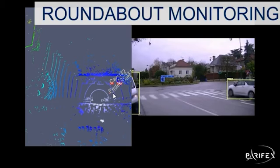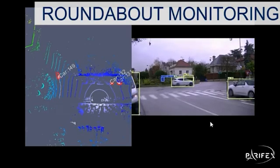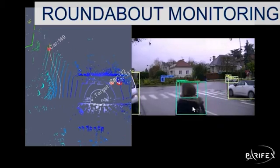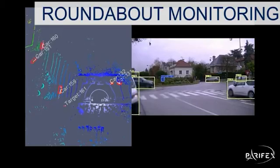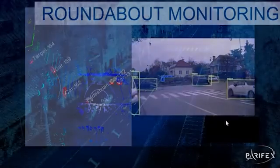And here is coming a pedestrian. So you don't see it on the camera because the field of view is not the same, but it's going to be appearing right now. So that's basically how it looks, and that's how we can gather all this information.